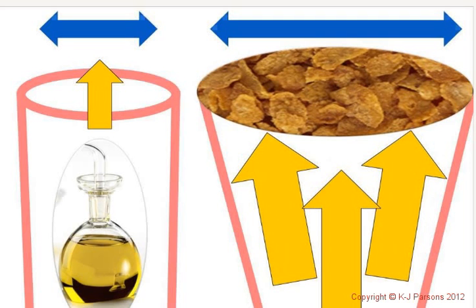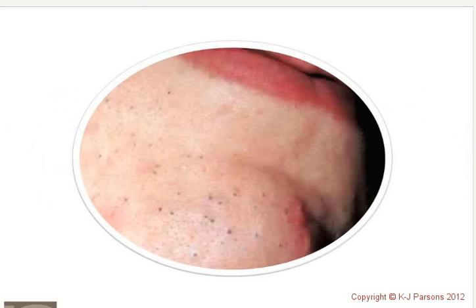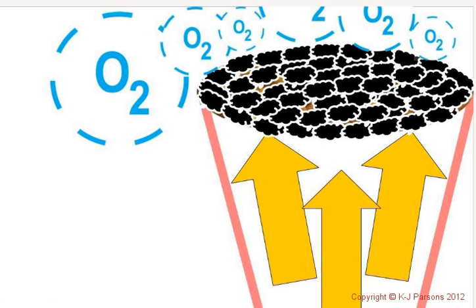Now, as you can see, due to this plug that is stopping the natural release of the oil, the plug has doubled or tripled its size from when it was an open pore. So the oil, or the sebum, plus cornflakes equals blocked pores, which equals a build-up of oil pressure, and that means more visible pores. Okay, so what about blackheads? What are they? Is that dirt getting into your pores? No.